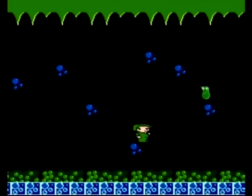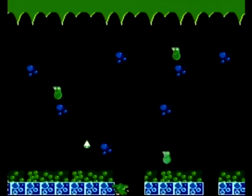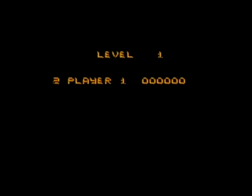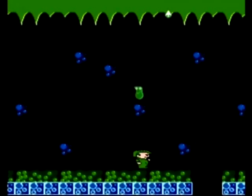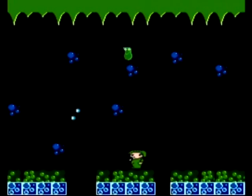Anyways, the jumping is kind of weird. You press A to shoot and B to jump. The way the jumping... okay, I died. The way the jumping works is that you have to press B to jump and then you use the D-pad afterwards to move in midair. Which I think is kind of an awkward jumping mechanic.